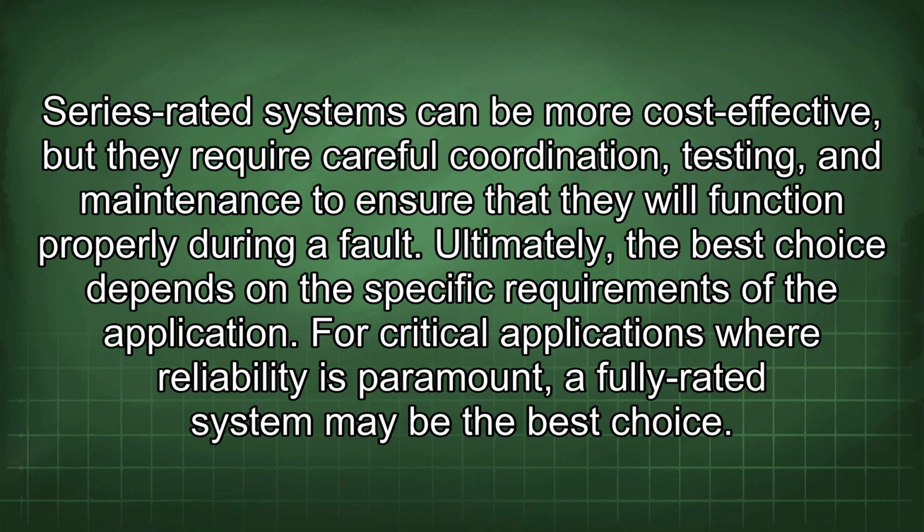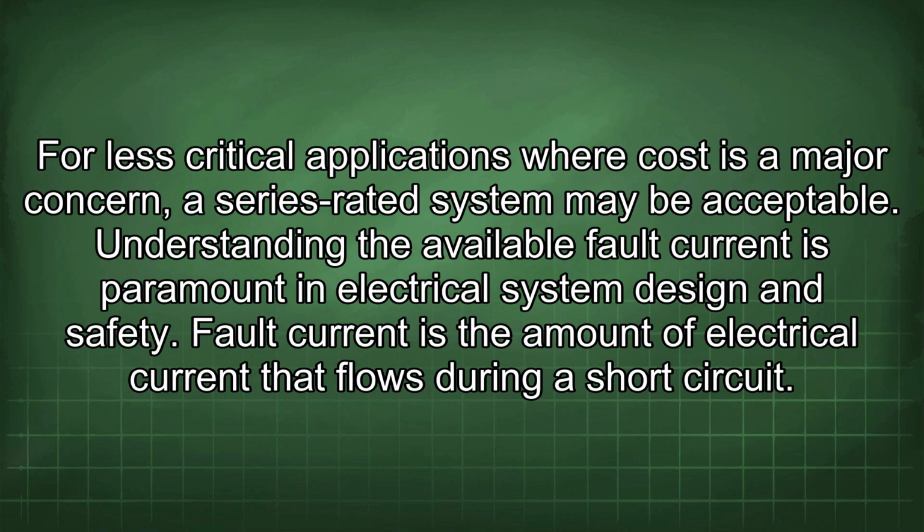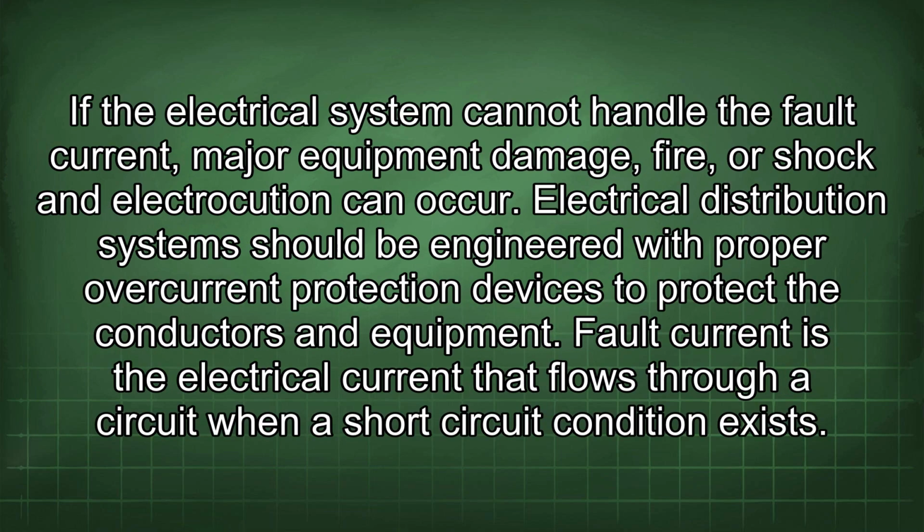For critical applications where reliability is paramount, a fully rated system may be the best choice. For less critical applications where cost is a major concern, a series-rated system may be acceptable. Understanding the available fault current is paramount in electrical system design and safety. Fault current is the amount of electrical current that flows during a short circuit. If the electrical system cannot handle the fault current, major equipment damage, fire, or shock and electrocution can occur.